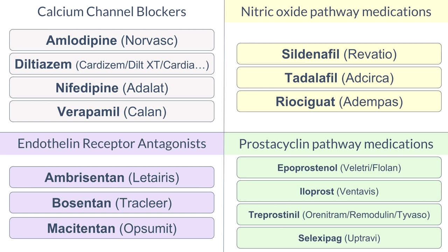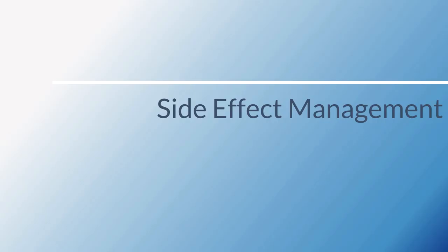Lastly, we have prostacyclin pathway medications: epoprostenol, and I have the brand names on here, but I won't refer to them by the brand names, just to keep the bias away from this presentation. We have iloprost, treprostinil, and selexipag. So all four classes of medications help us widen these blood vessels that are narrowed in people who have pulmonary hypertension, help you breathe better, and help you function better in the long run. All these medications are not benign.